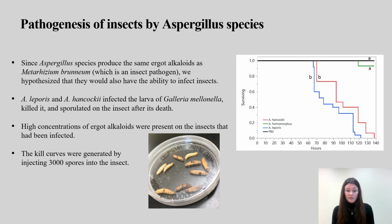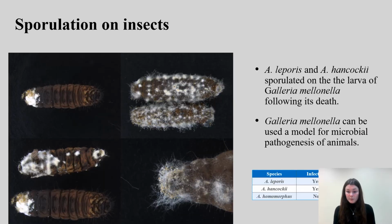We also tested the fungus's ability to naturally infect the larvae by placing them on a plate of fungal culture. Once again, Aspergillus leprous and Aspergillus hancockii infected the insect and emerged on them after their death, indicating that they are also natural insect pathogens. The 4 photos below show sporulation on the insect after their death.